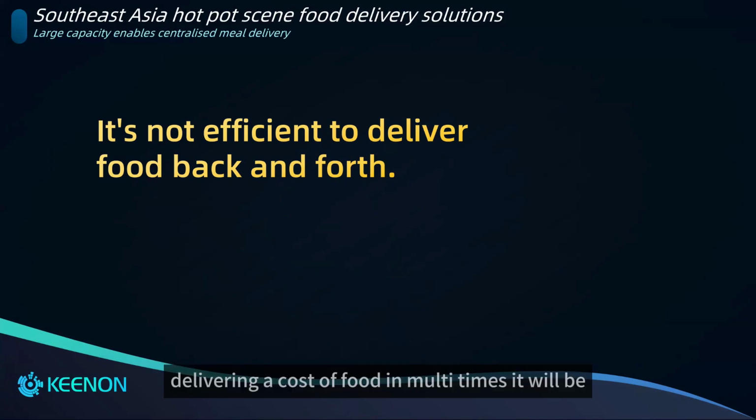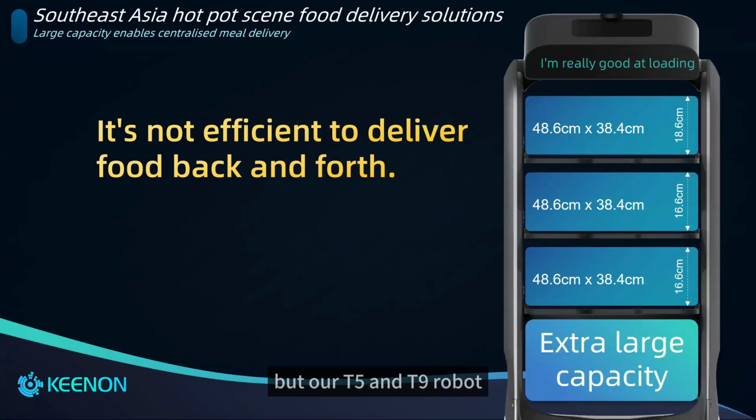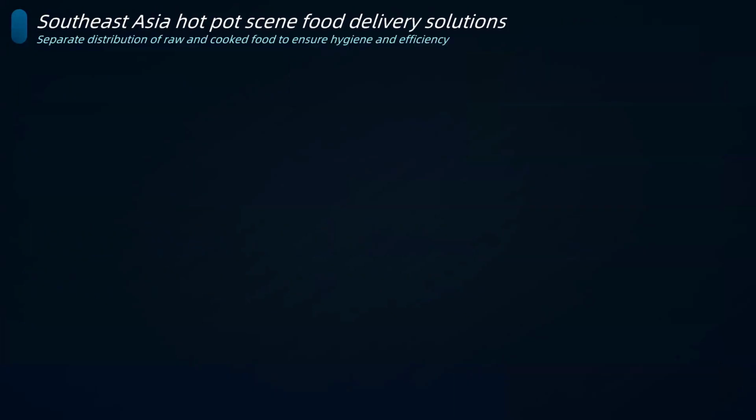When delivering a course of food in multiple trips, it will be inefficient. But our T5 and T8 robots have a high load capacity with 4 trays, so that one course of food can be delivered at one time.